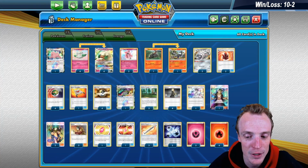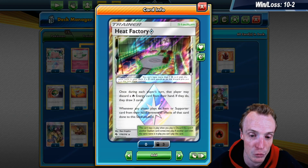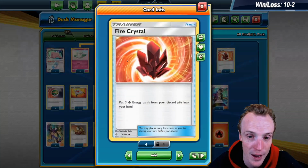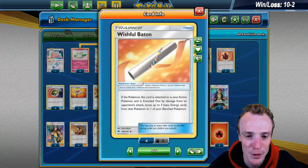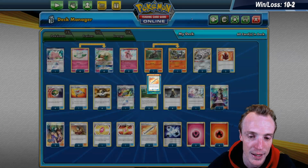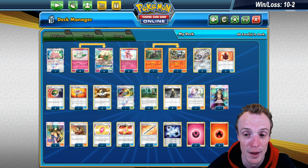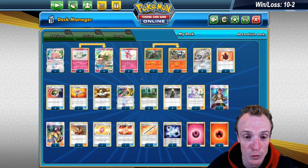Now, because we're using fire energies, it allows us to use fire tools such as Heat Factory for draw power, such as Salazzle for draw power, such as Fire Crystal to be able to go and get fire energies back out of our discard, and also Wishful Baton, which allows us to save our energies as we're going right through the match. Now this is really cool in our nice combo here, because we can build very devastating attacks to our opponents very quickly. So that's, I guess, the full combination with the Whimsicott.